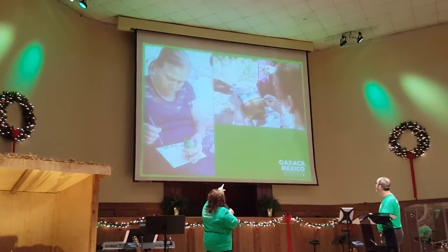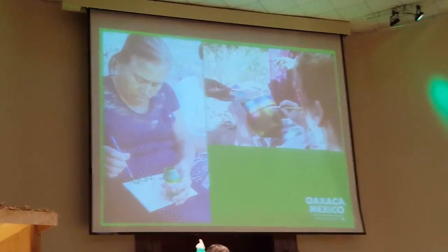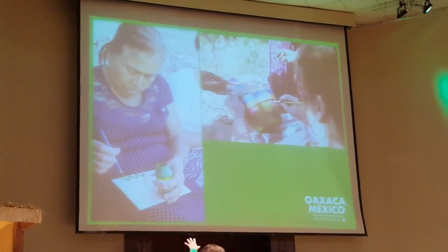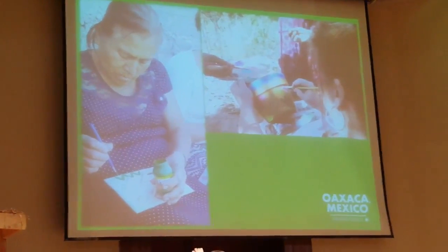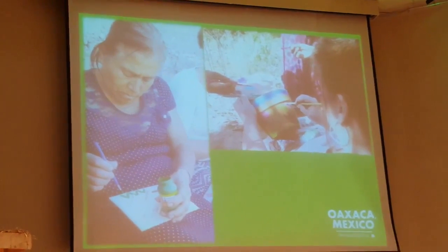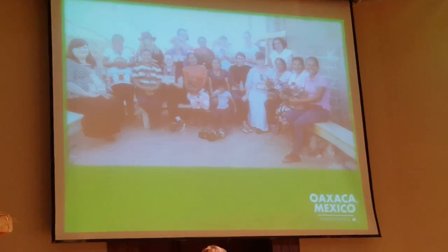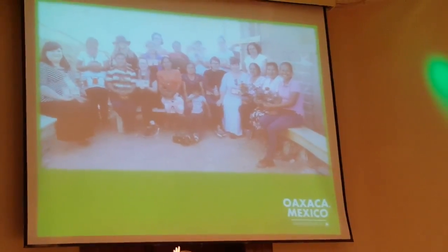And so as you see there, and then I'm painting a pot over here, and oh, this dear sweet lady, I just loved her. But anyway, then we invited ladies, and they painted the clay pots, and they got to keep them and take them home. So that's that. And that's the ladies from the church and us.